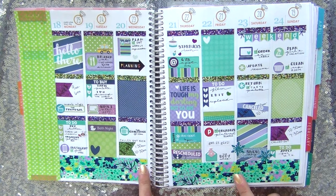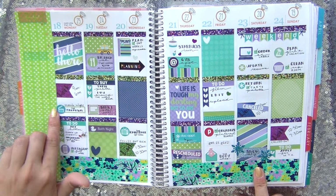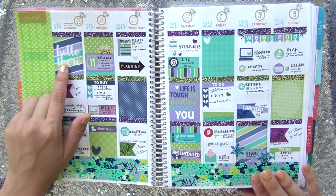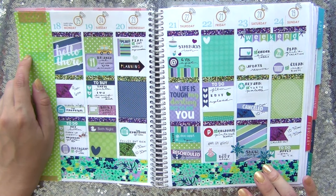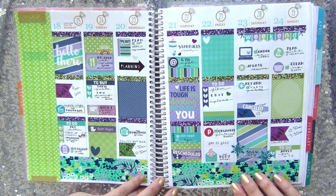So I loved this washi tape. When I saw it at Target, I was like, oh, I need it. And then this matched perfectly. So this was the Mojito kit. So love the name already, and it was really fun. I was really used to using functional stickers from Scribble Prints Co., so it was nice to try something different and see how it turns out. So I really, really love this week.